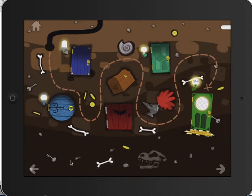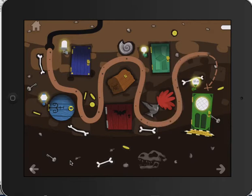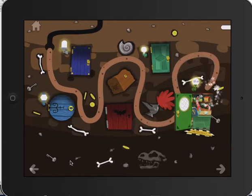As it explains, if you don't do anything, you have to follow the dotted line with your finger, which is also good for developing fine motor skills. There are other interactive features on this page for children to explore as well.